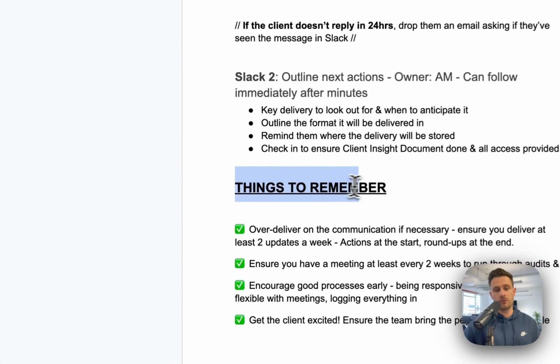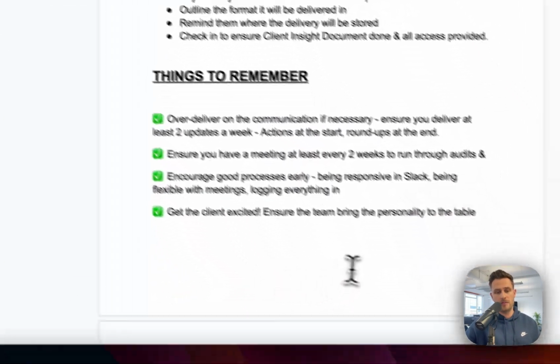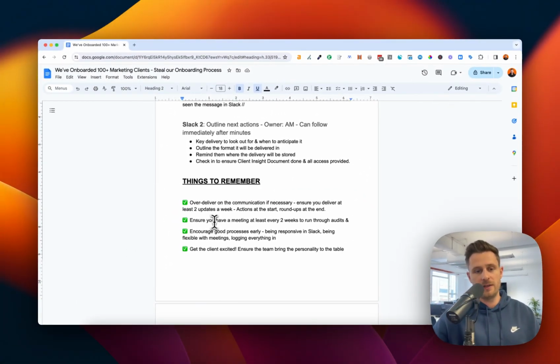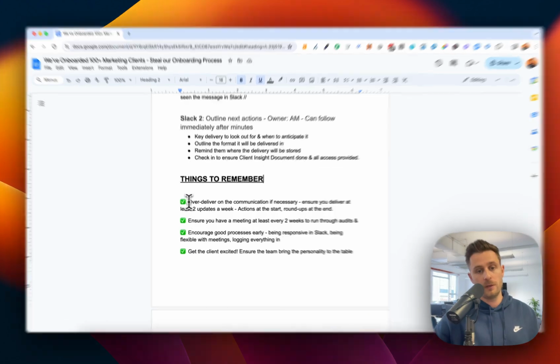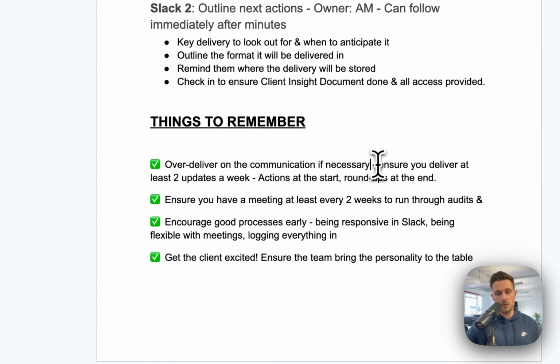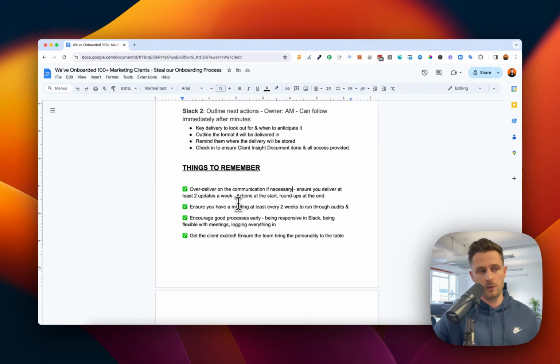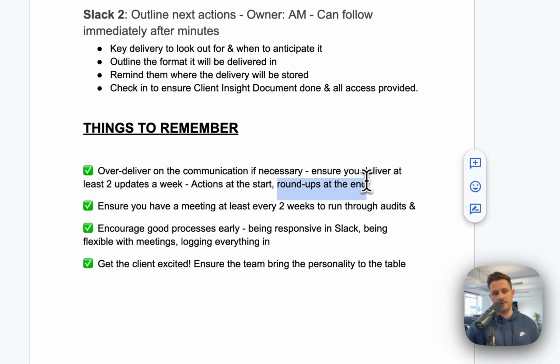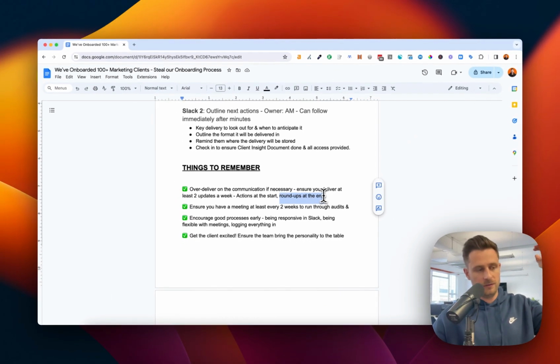Now, a couple of things to remember, right? These are really important. I do not believe that there is such a thing as over communication, especially in the first 1 to 3 months. So if needs be, over deliver on the communication if necessary. Okay, so for us, we always ensure that we deliver at least 2 updates a week. So this is usually actions at the start and like a roundup at the end. So typically your account manager will list out a couple of bullet points, things that the team are working on.